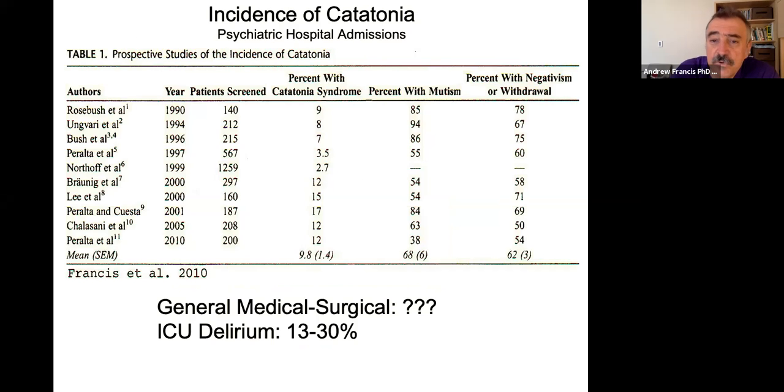So is this a historical relic, or do we still see this? So this is from a review paper that we published. We were trying to influence the DSM-5 committee. The DSM-5 committee is the committee that writes the Psychiatric Bible, the Diagnostic and Statistical Manual version 5. And they weren't too enthusiastic about the idea of having diagnosis codes for catatonia. And we were trying to persuade them that it's real and it does exist and it's commonly severe.